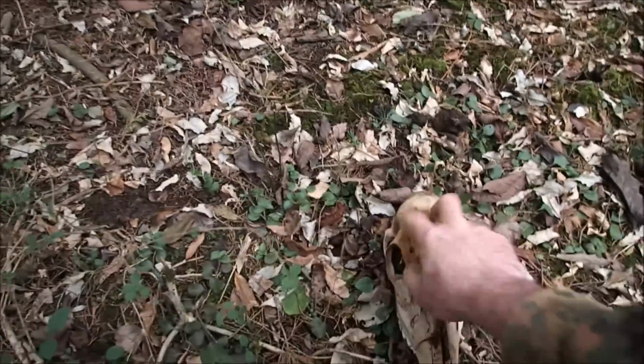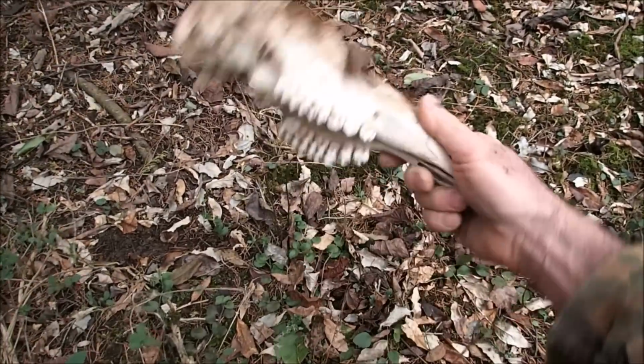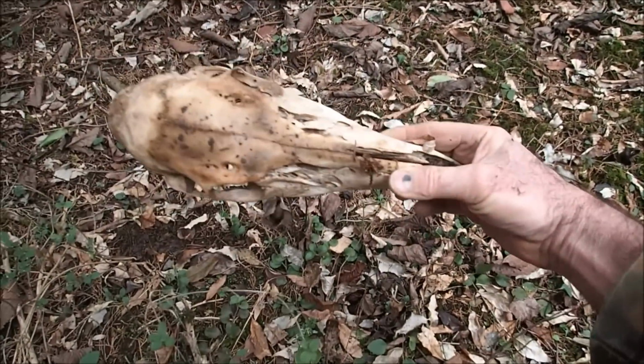I always like to run the metal detector over them. Crows are back. To see if there's any bones or bullets in the bones, but I didn't hear any of that one. Let's see if this is a doe or a buck. I bet it's probably a big doe, huh? Yep. If it was a buck, of course, it would have antlers here, or at least the nubs for the antlers. So that was a big doe. Wow, that's a big skull right there.